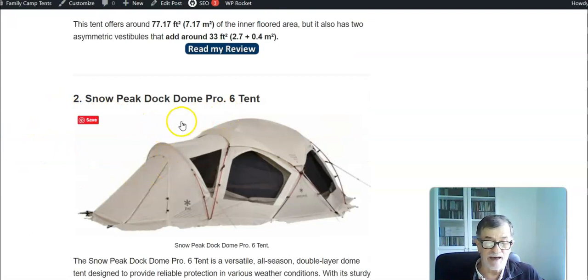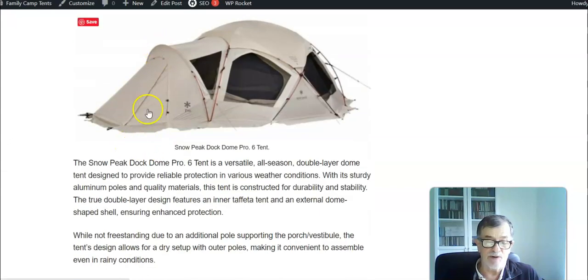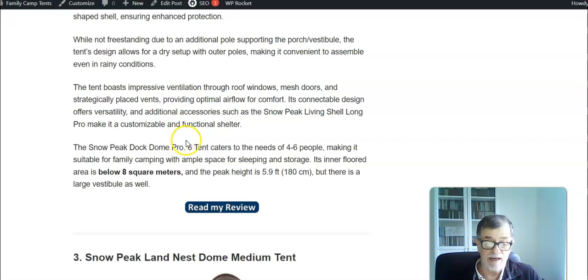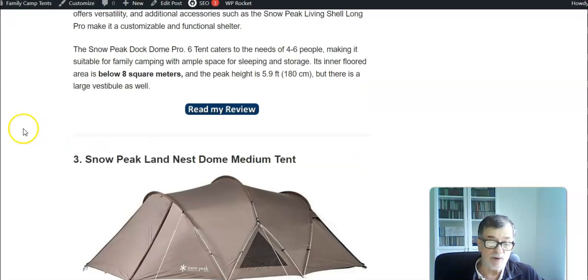Then you have something again totally unique, Snow Peak Dock Dome Pro 6 tent, as the name suggests. It's more or less a dome style tent with this extension here, where you have a vestibule. Again, something extraordinary, which is not unusual for this brand. You have around 8 square meters in the inner, but there is also a vestibule.